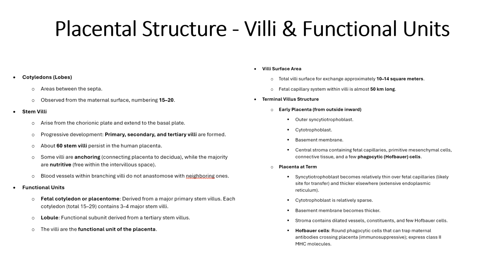And these stem villi, they're the real workhorses, right? Doing the exchange. Absolutely. They sprout from the chorionic plate, anchored down onto the basal plate, and branch out extensively, creating this huge surface area for exchange. How huge are we talking? Get this. The total exchange surface area is estimated at 10 to 14 square meters. Wow, that's like the floor area of a small room. It is. And the fetal capillary system within those villi, if you laid it out end to end, it'd be almost 50 kilometers long. 50 kilometers.